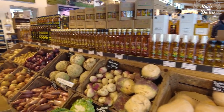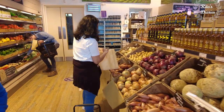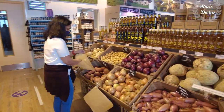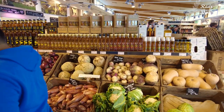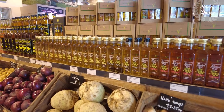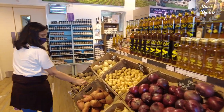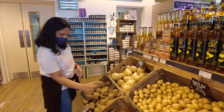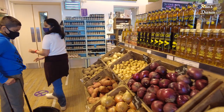You also have pumpkins, turnips and different types of onions here. I bought some sweet potatoes and also farm fresh potatoes. You also have rapeseed oil and different types of vinegar being sold here.